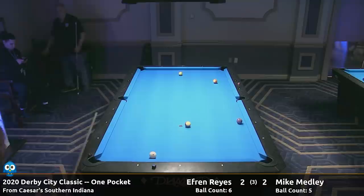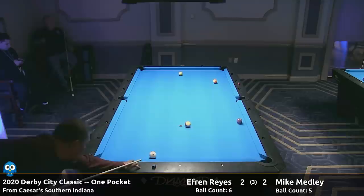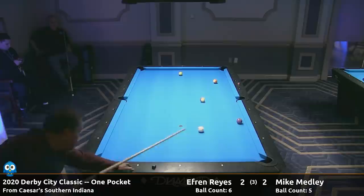This is dangerous here. I think I might level out here. I don't know. This is tough. This is touchy. He's going to elevate. Got to be real careful not to give up a shot here. Okay, he did real well as far as trying to hold the ball on that side rail.